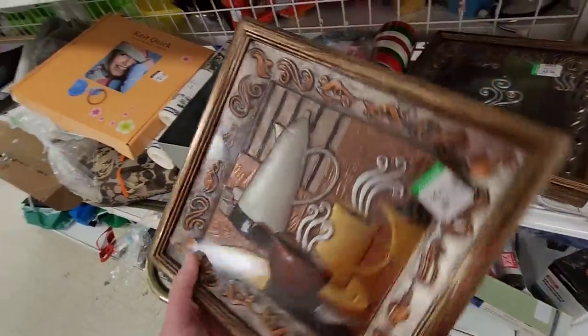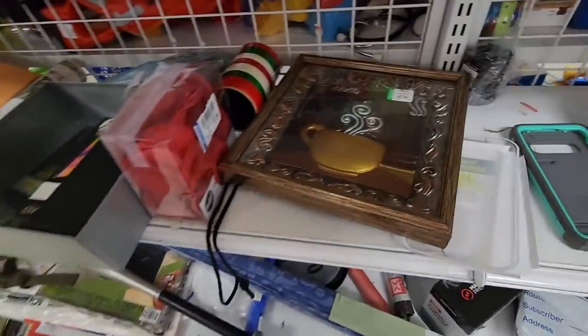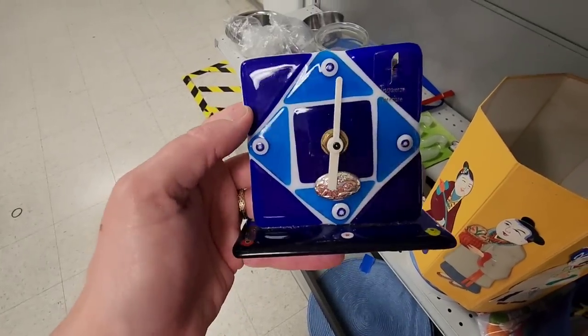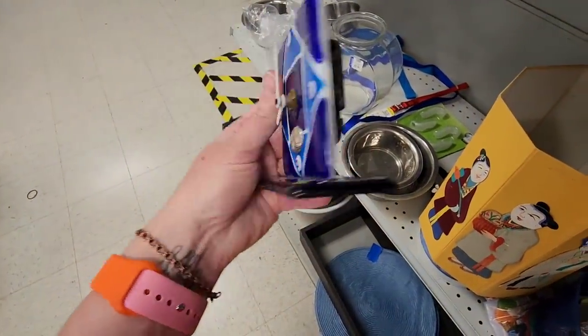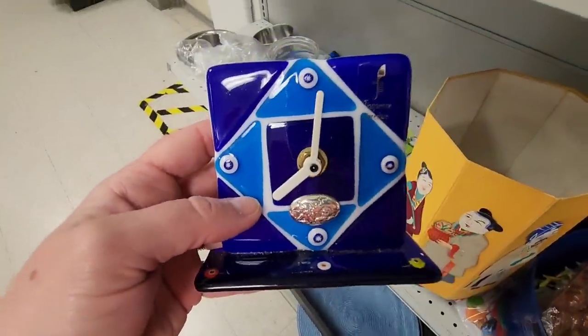Then over in another aisle, I thought that this might be old, but then I flipped it over and nope, that was not old. That is really contemporary. And then I also found this little glass kind of fused clock, and then it has the two angels. That's a famous painting where you see the two cherub angels looking at each other. That's underneath the clock, and I thought, well, this is kind of sweet, so I decided to get that.